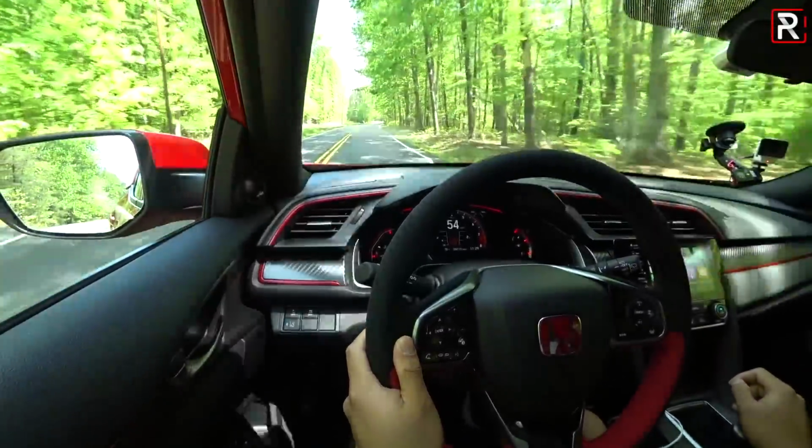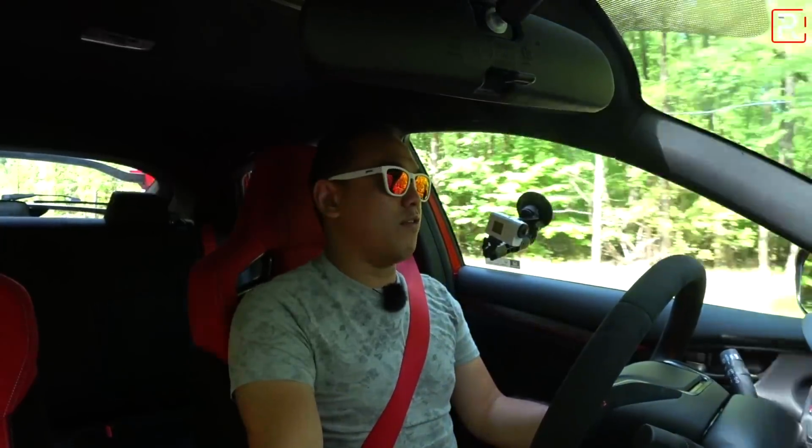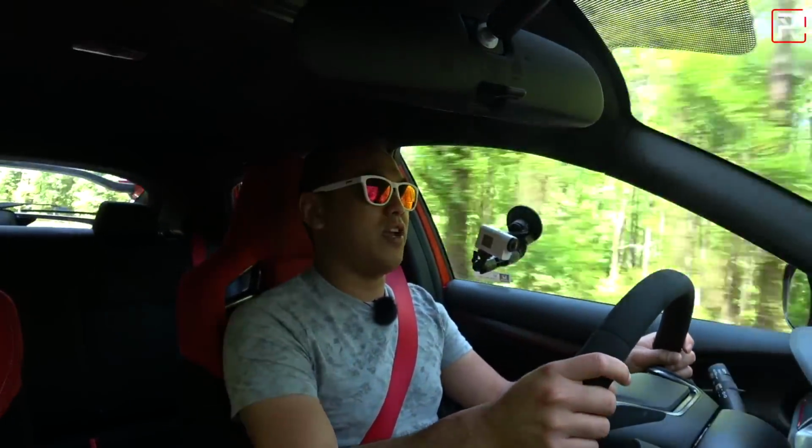I've read in forums that owners of the first of the 17 Type Rs were experiencing that same issue. Or I could just be super novice at driving stick because I don't daily drive a stick anymore. So that's the one beauty thing about the Type R, is you have to drive this in a manual. It only comes with a manual. But man, are you super rewarded. I mean, this car puts a huge smile on my face.